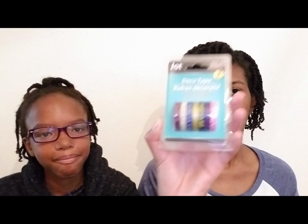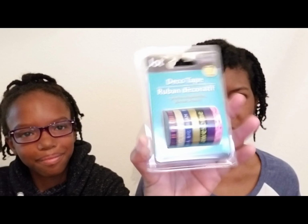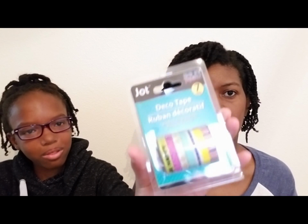Some more decor tape. So this one says, dream big. And the other one says, awesome. Once again, this one says, another decor tape, and it says, be happy, with a bunch of other adorable styles to it. Okay. And I don't know if that was all of them, so let me know if there are more that I need to be on the lookout for as far as the washi tape.